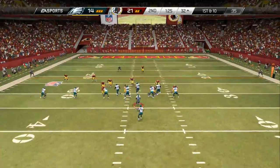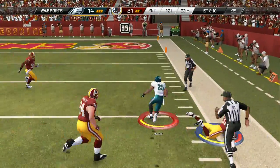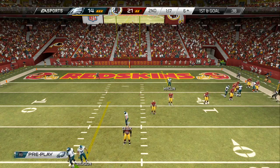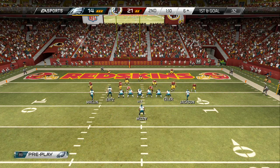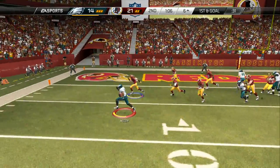Offense lining up here after picking up more than 30 on the previous play. And the tackle by Brian Orakpo. Good job by the offense, getting another first down. You can tell by looking down on the field, the defense has hands on their knees. They are getting tired. McCoy's taking the handoff.